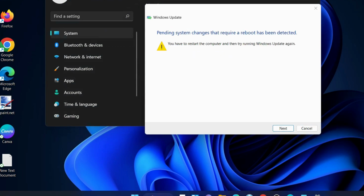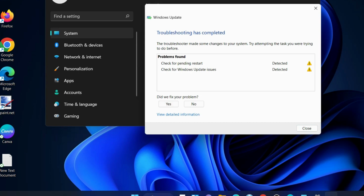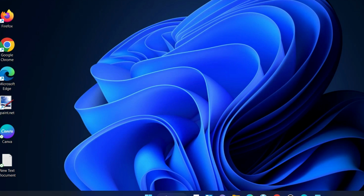Let Windows complete the process. It will not only detect the issues, but also resolve the issues accordingly, detecting additional problems. Windows will find any issues and ask whether to fix the problems. Click on yes. The next workaround is to restart the Windows Update services.